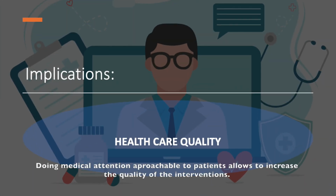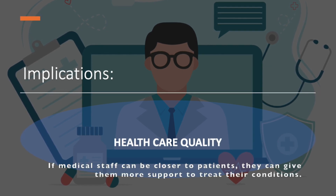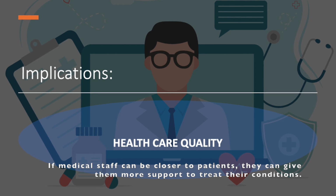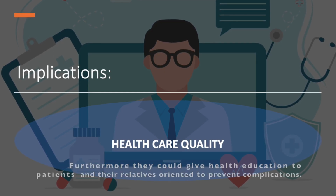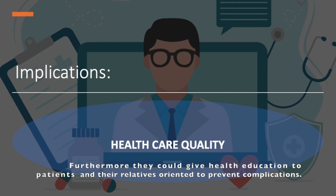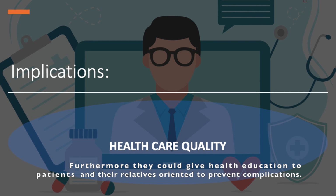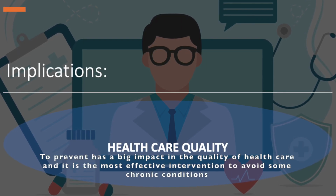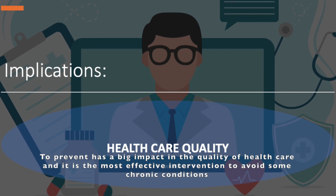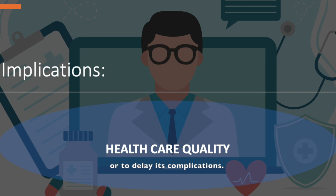Making medical attention approachable to patients allows increasing the quality of the interventions. If medical staff can be closer to patients, they can give them more support to treat their conditions. Furthermore, they could give health education to patients and their relatives, oriented to prevent complications. Prevention has a big impact on the quality of healthcare, and it is the most effective intervention to avoid some chronic conditions or to delay their complications.